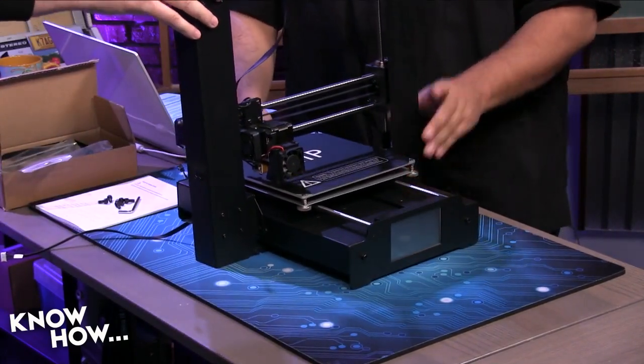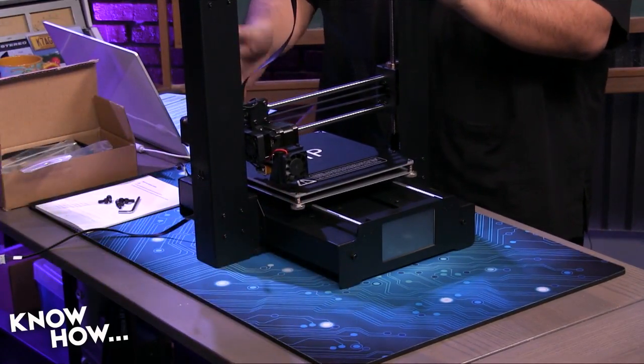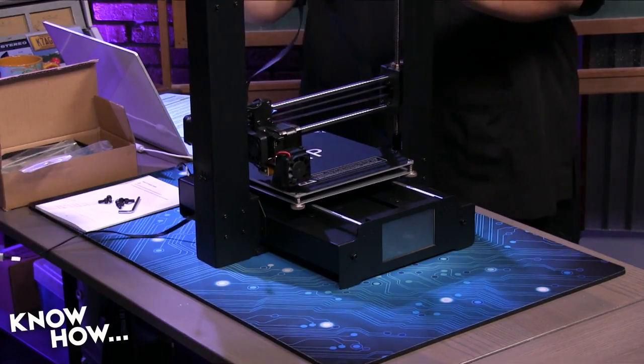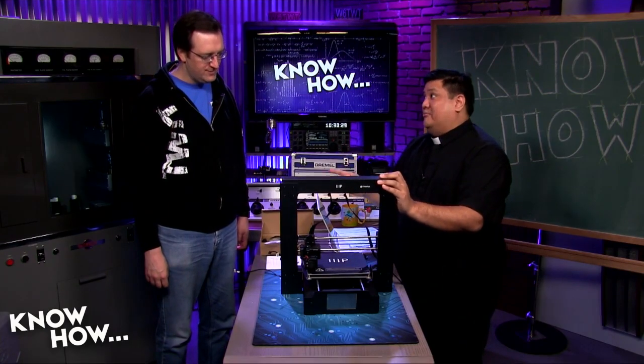The control unit and the bed sit on the frame, so it actually weighs down the frame, which again adds to the stability of the unit. I kind of like that design, very well done. A few things that we should mention though: both Patrick and I have had the same problem.